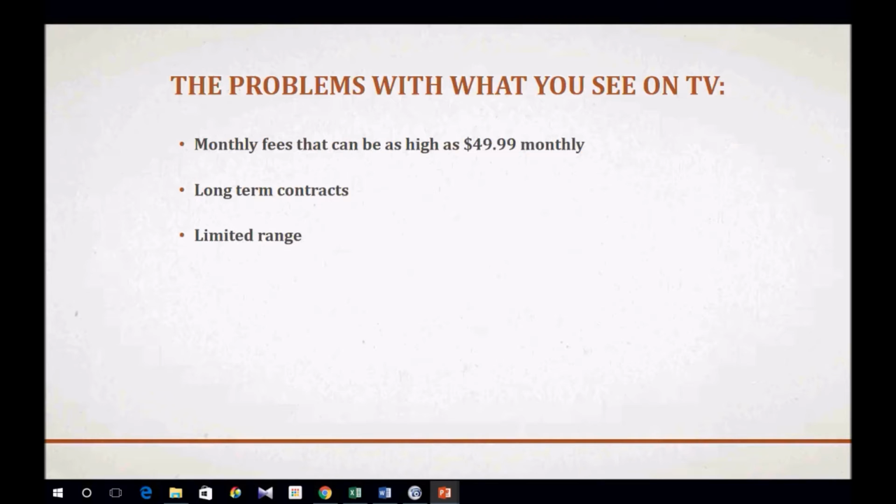But once you call in, they're actually going to do a bait and switch. And they will bring up that all the other features that you see on TV really have additional cost to them. And by the time that all is up, it could be almost $50 a month that the individual is going to pay. There's also going to be long-term contracts involved. Most of the time, these take about a 2-year minimum, and they automatically renew. And then finally, kind of like the limited range.